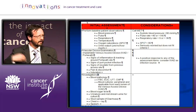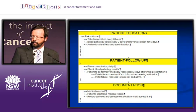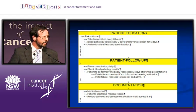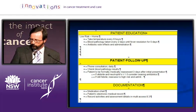And then around the aftercare, if somebody has fever and neutropenia and they're low risk, they can present the next day or 2 for reassessment and go home on oral antibiotics. Then there is a set follow-up protocol that we can run outside of the ED, and there are phone consultations, whether they're admitted or not, just to follow up on their symptoms. And then everything's documented in our electronic record.